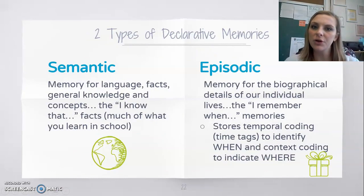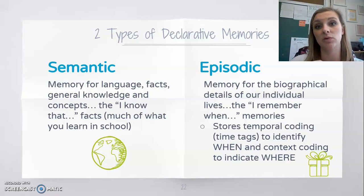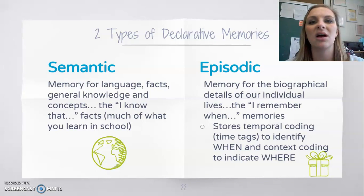So there are 2 different types of declarative memories then. We have our semantic memories. These are things like our language, our facts, our general knowledge, the President of the United States, the countries. These are what we learn in school. Then we have our episodic. Think of these as episodes in your life, right? These are memories from your life that you're going to recall. So like your first kiss, when you were asked to prom, those are episodic memories. But again, general facts.